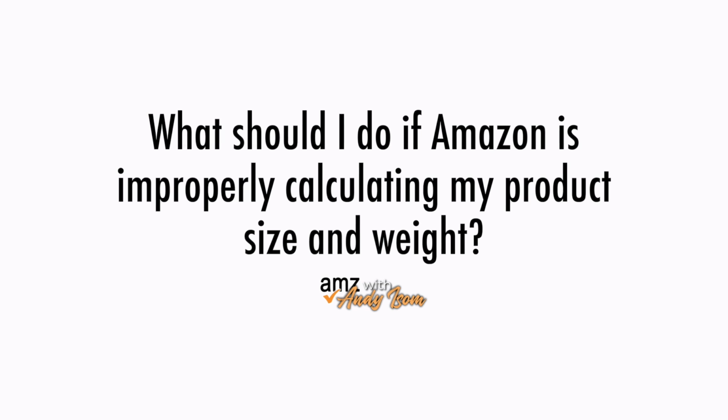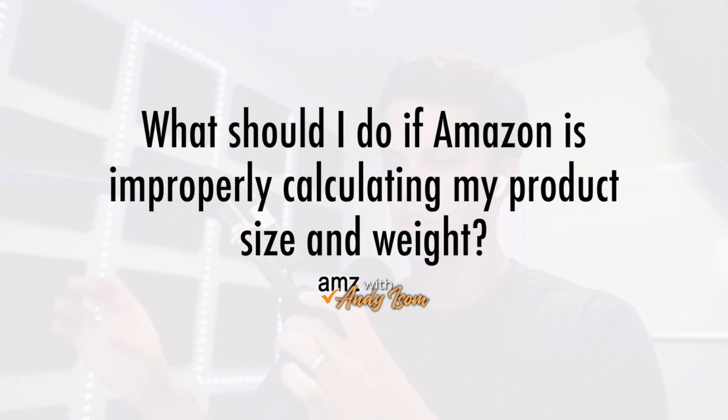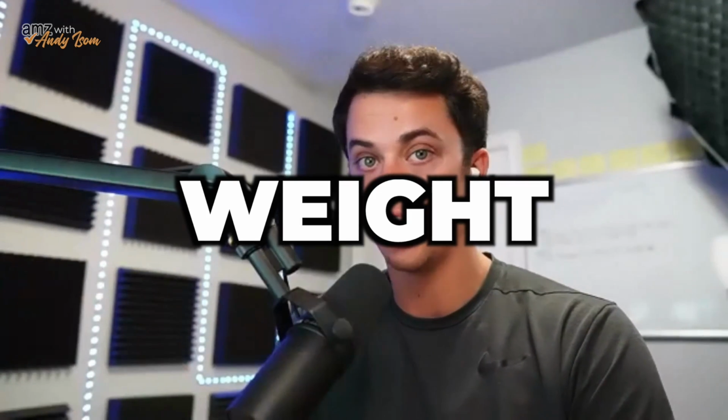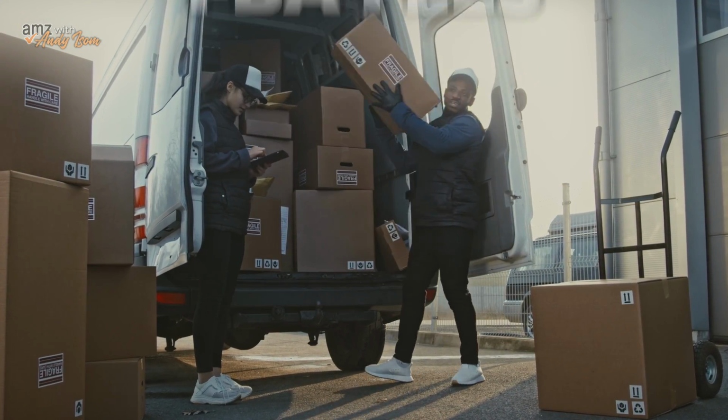The first thing I want to talk about today is something that came up with one of my students who just recently launched their product a few weeks ago. It has to do with Amazon improperly calculating your size and weight of your product, because the package dimensions and the weight of your product are what is going to affect your FBA fee.